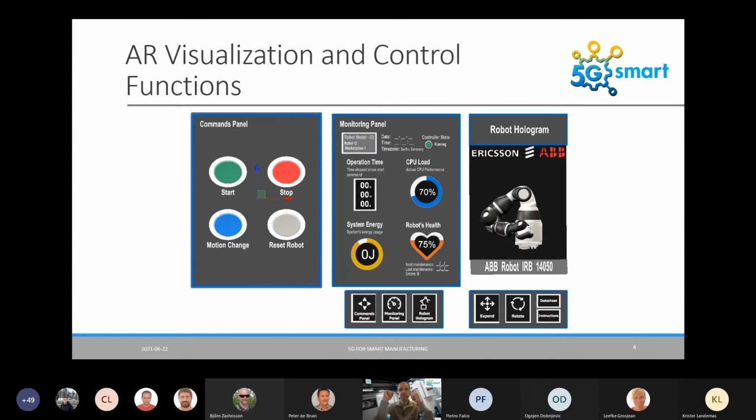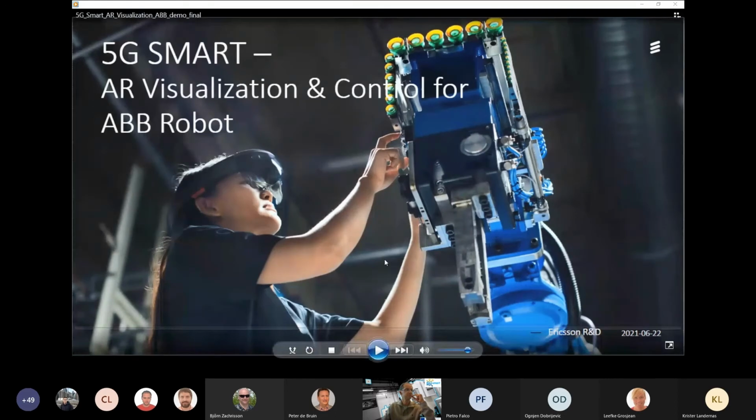And finally, we have a robot hologram panel at the right side that consists of a visualization of a precise 3D hologram of the real robot. We also have robot specifications and video instructions that could be used, for example, for training purposes. We can teach how to install the ABB robot without really having the real robot in front of you. So that's what we developed. Now let's go to the video of the demo. Hopefully you can see it. So let's play now.